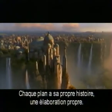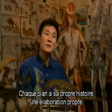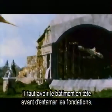Each shot in itself is almost a little story because everything that goes into a shot needs to be figured out. You know, it's very much like architecture in a way. You really have to understand what the whole building's going to look like before you start putting the pieces together.